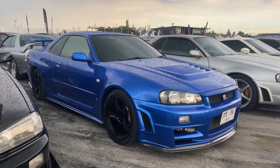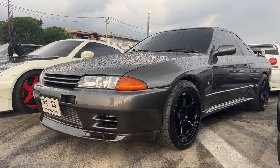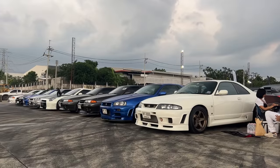This is one thing that I've said for years. The Skyline Club of Thailand does these cars so extremely proper. Like, the Skyline scene in Thailand is guaranteed to be one of the best on planet Earth. Just as good, if not better, than Japan. I know that's a bold statement. It's a controversial statement, but I stand by it. These cars are built so incredibly well. We're gonna keep moving on.